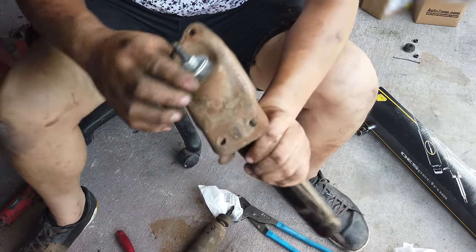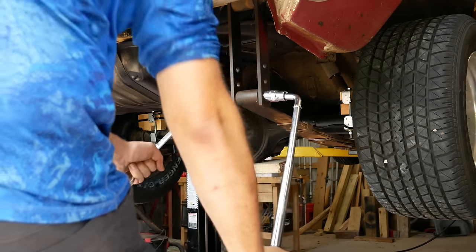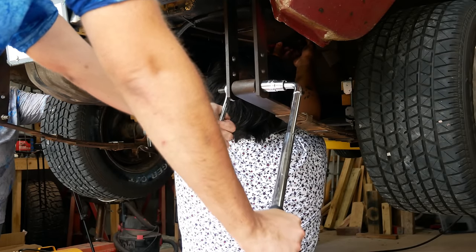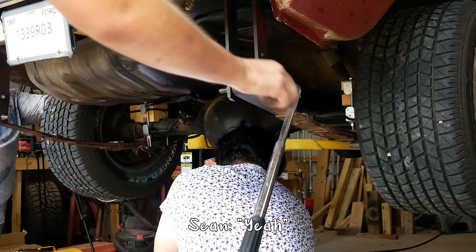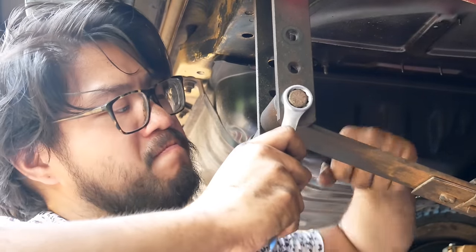While Sean worked on those, I was still working on trying to loosen up the rear leaf spring eyelet bolts. Jesus Christ. I got it tight! Yeah, you can't get it tight! Holy I got it tight! I think the threads are really... Oh yeah, that one was weird. Oh, is this the oval one? Yeah. Intentionally or otherwise, the nut that was on there was acting like a really tight lock nut.